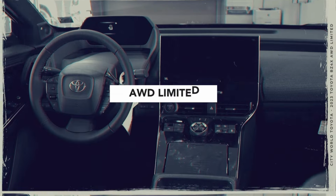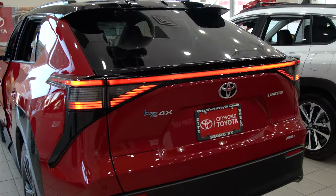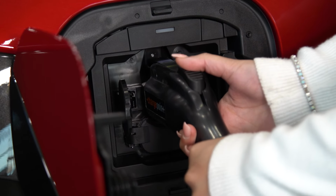The future is today. Today we will be reviewing the new electric BZ4X. Let's do it. The BZ4X, when fully charged, can run up to 222 miles, which is absolutely amazing for an electric vehicle.